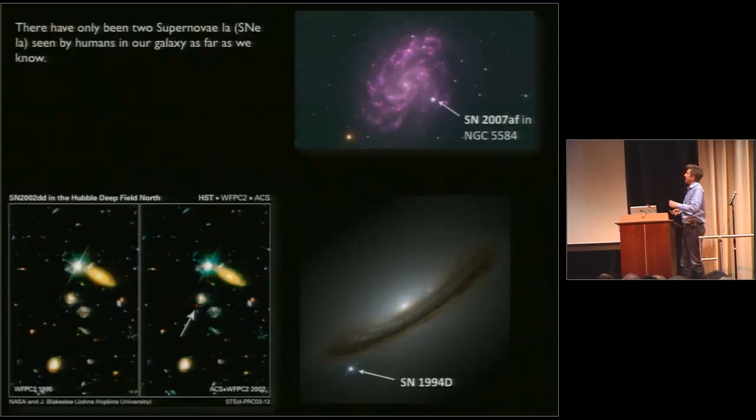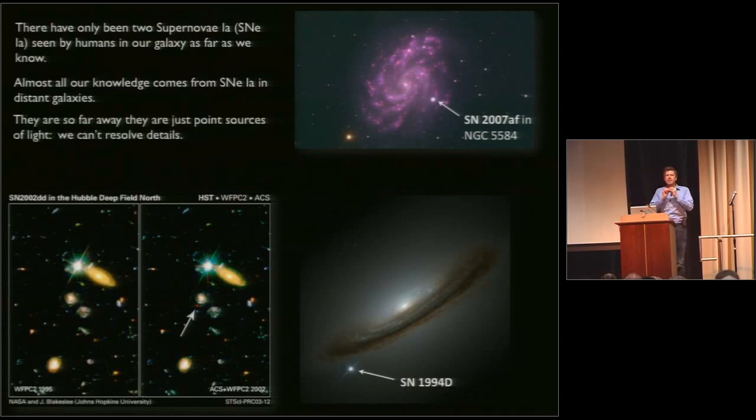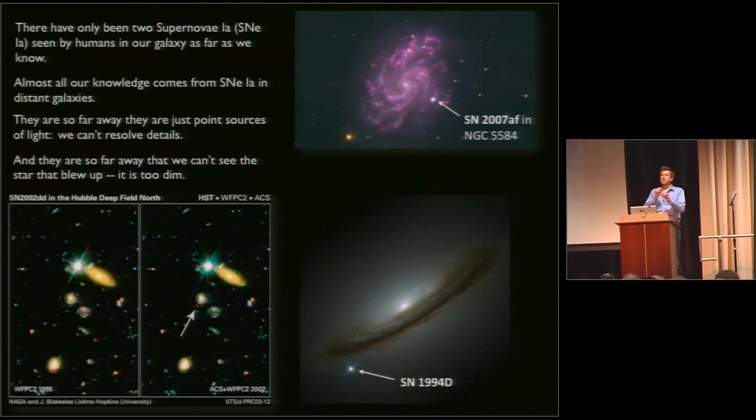Okay, so these supernovae that we study, though, we have to study them in distant galaxies. There have only been 2 supernovae of type 1A seen by humans in our galaxy, as far as we know. Almost all of our knowledge comes from supernovae in distant galaxies. So they're so far away that they're just point sources of light. So it doesn't look like that video I showed you where you can see all these details. I was talking about the details we see in simulations, because all we see is just a point of light. Okay, we can't resolve the details of the supernova. And they're so far away that we can't see the star that blew up. It's too dim. Even if we have images from before the supernova, we can't see the star that blew up. So a lot of our knowledge comes from theory and then trying to reconstruct how the supernova works.